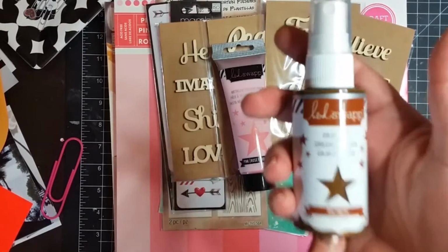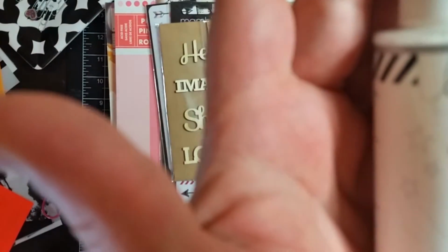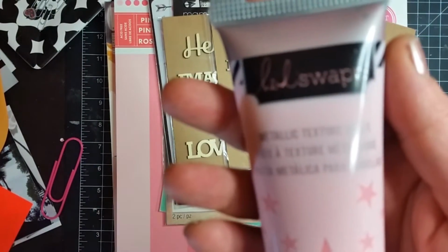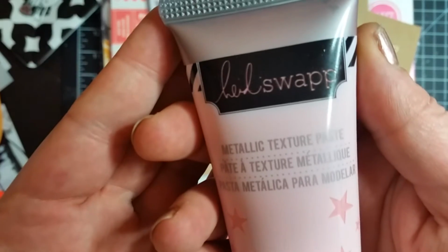I got this Heidi Swap Color Shine in tea. It was $1.99. I got the Heidi Swap Color Shine in white. Sorry, it was $1.99 and it's not focusing. I got this Heidi Swap Metallic Texture Paste. It is pink and it was on clearance. I think they're clearancing them out.